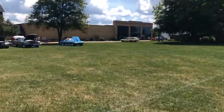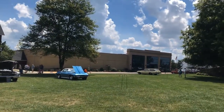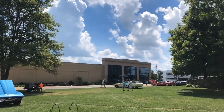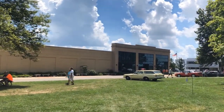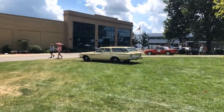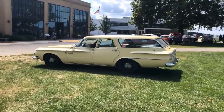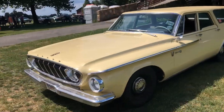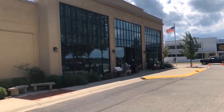What is absolutely phenomenal at this event are these structures that are at sort of a causeway, or entrance to the event. Look at this 1962 Dodge, one of the quirkiest cars ever produced in the United States. I'm sorry, I just want to break for a second because these are insane looking. I used to own one of these, so I have a little passion for them. That's a 330. Look at that ugly looking grill. Isn't that something? But in any event, here's the Lincoln showroom.